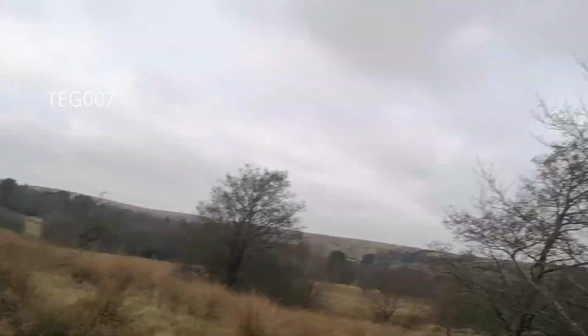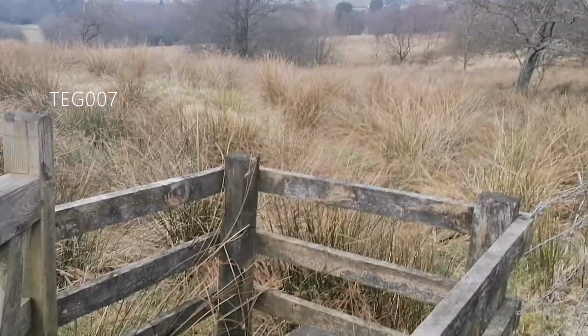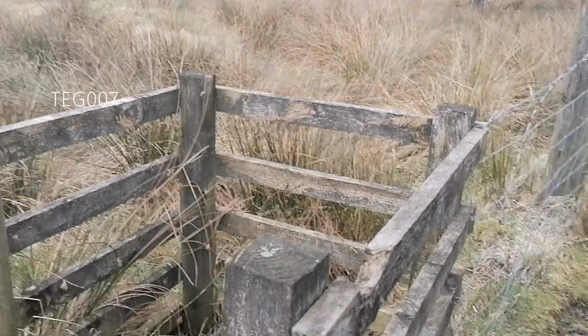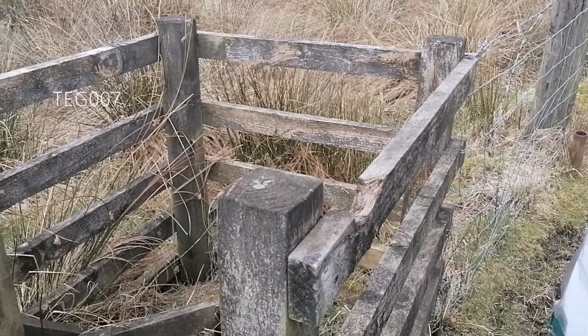Oh, let's go. When you get to the shack you'll find this stile here, and the path runs behind it and over in that direction before swinging to the left towards Cox Green Road.